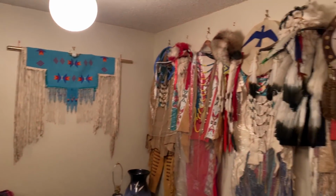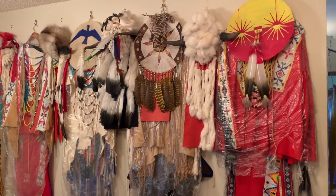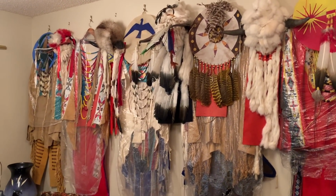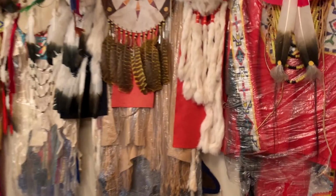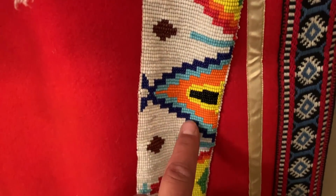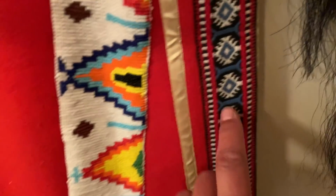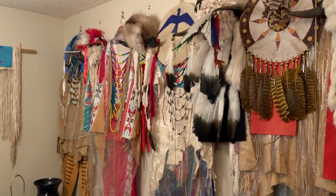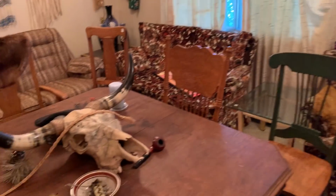This is all traditional and original. A lot of this definitely deserves to stay with the band and be passed on so future generations can see the beautiful craftsmanship. I'm just going to come up and show some of the beadwork. All that beadwork is done by hand, of course, and very intricate and so nicely done. I have a lot of respect for Indigenous arts and what they represent, and it's just absolutely stunning.